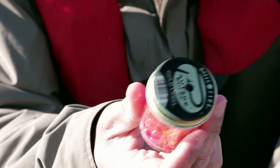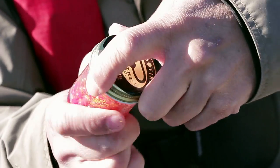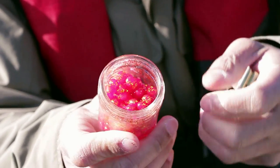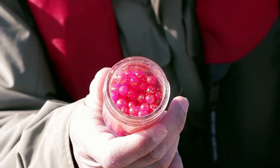So today we're fishing at a lake near Merritt. And even though the lake has been ice free for about 10 days, the insect hatches haven't really started yet. So we're going to be doing some bait fishing today, using some Pautzke bait single eggs. These are the gold label Bozo Fire. These eggs are dyed and they're covered in glitter, so hopefully they can attract lots of fish.